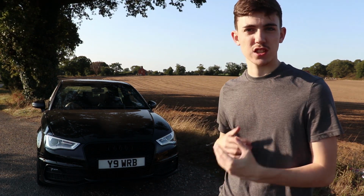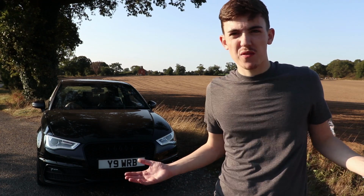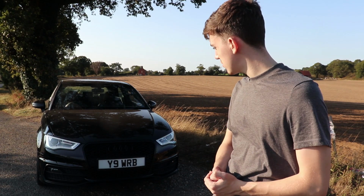So the weight of the car is 1,125 kilograms without anything in. That's just the car itself, which I don't know if that's a good weight or not really, but I can tell you this thing moves when it wants to. I mean, it's not the quickest, it's not the slowest. It's one of those middle range ones for you young drivers out there that want to have a semi-decent car without paying too much and without having your insurance sky high.